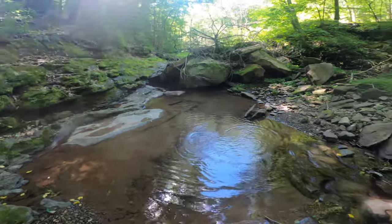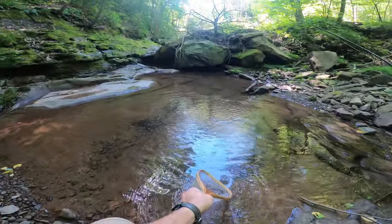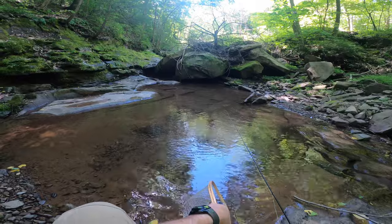Oh, there's like 10 brook trout up there. Oh, I lost them.